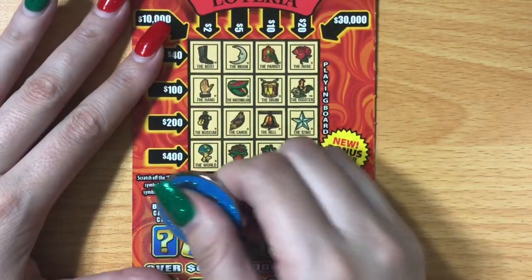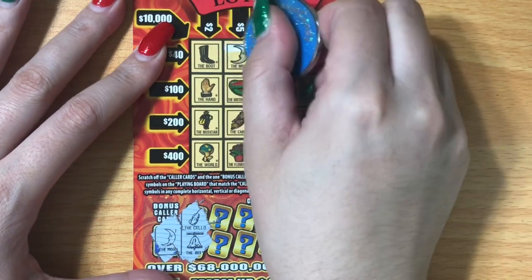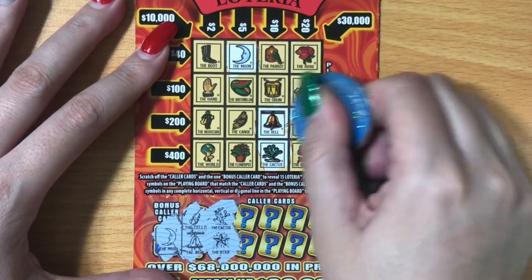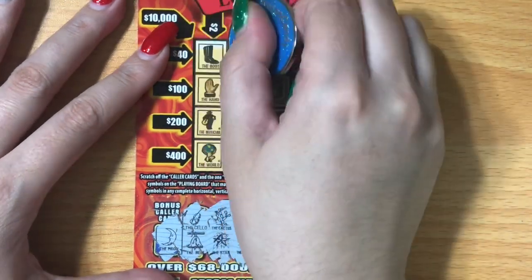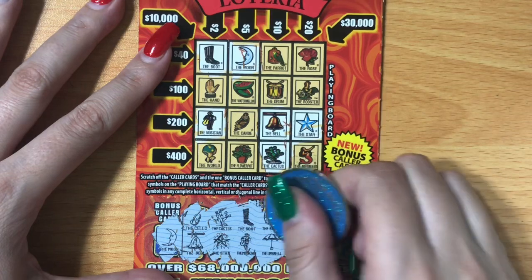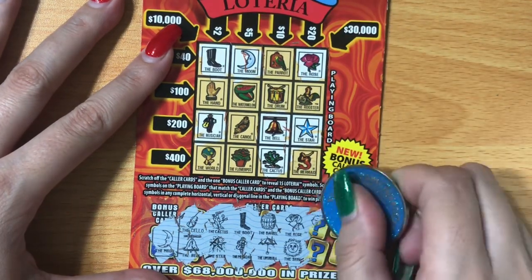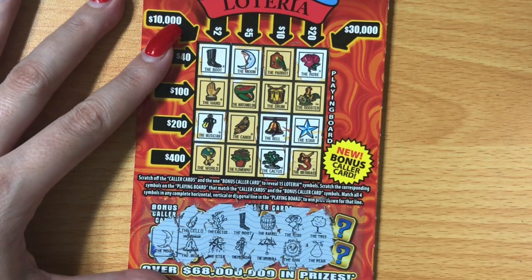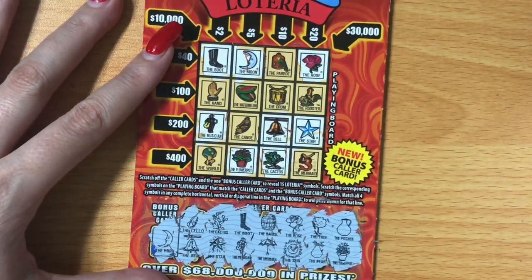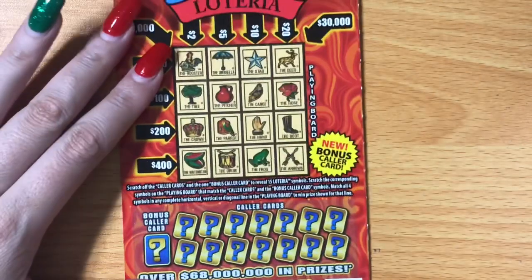Wowza. All right, hopefully it turns around here. Moon, bell, cello, bell. Moon, no cello. Cactus, star, boot, musician, barrel, umbrella, rose, sun, tree, pear, pitcher, flower pot, pitcher. Oh my, oh my, oh my. What a rough start. All right, moving on.